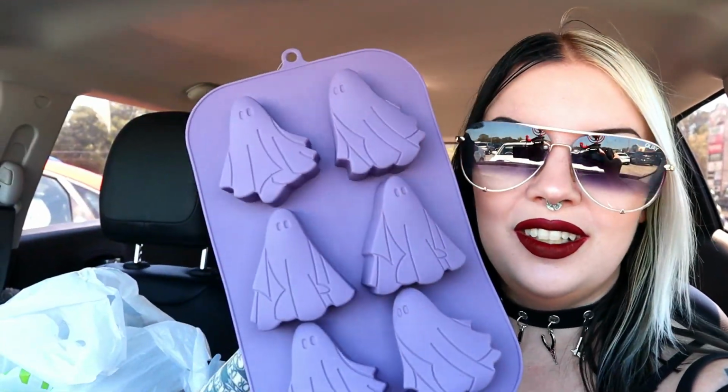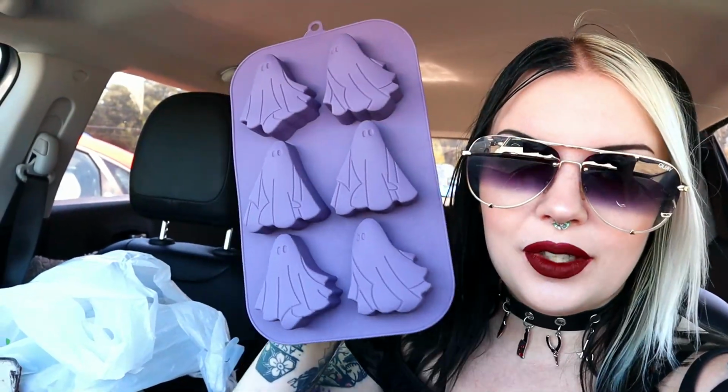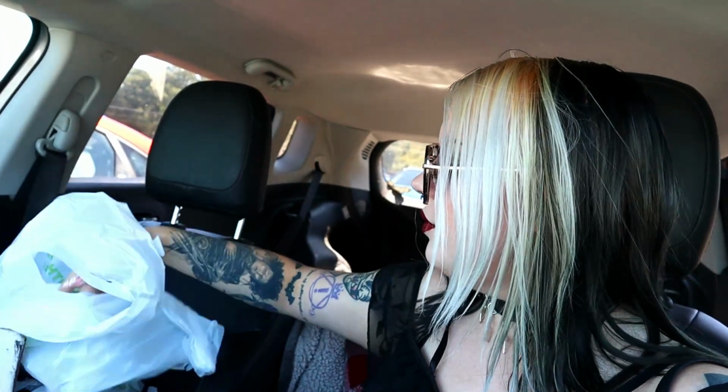I got this, I want to show you what I got. I got this mold with different ghosts. I thought for my shop I could make soaps in this form. These molds are so freaking cute. Originally priced $10.99, it was half off, so it was like $5.